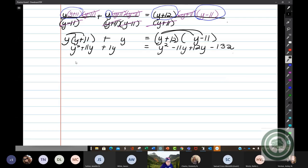132. Okay, so we're going to have y squared plus 12y equals y squared. I take away 11 and put back 12. That means I am one up, plus y, minus 132. And now, since I have a quadratic equation, which is a degree 2 equation, highest power 2, I begin subtracting the shorter side over to the longer side. You make your own little rules as you go along.